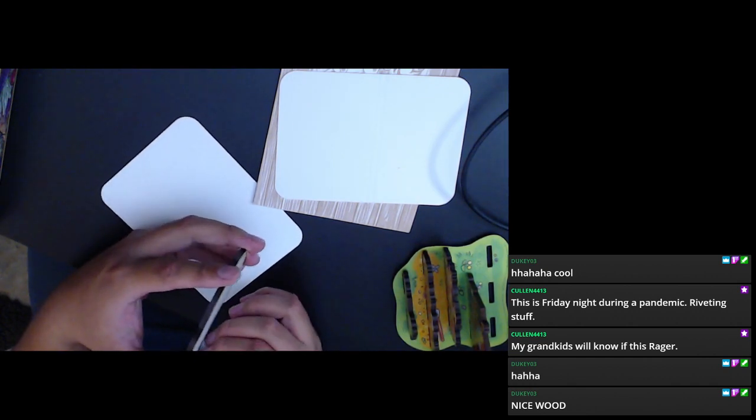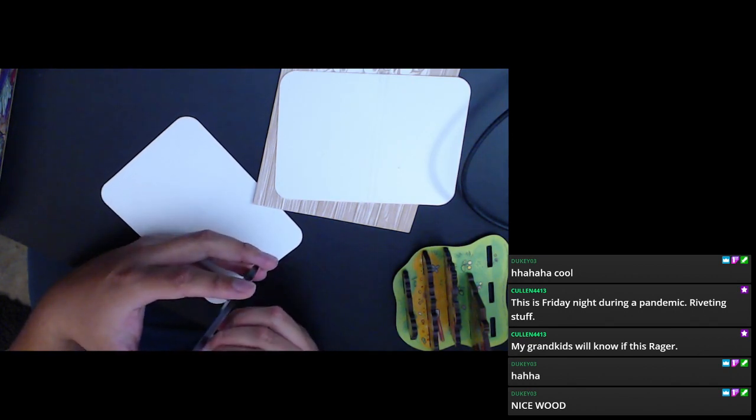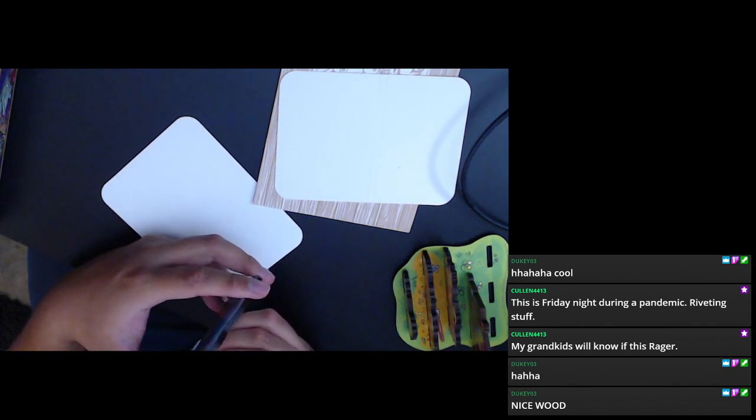So, Grandma, what did you do during the great pandemic of 2020? I watched some guy peel some wood off in the middle of the night.